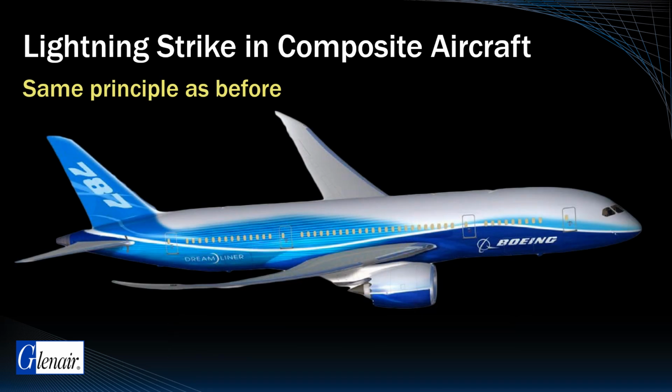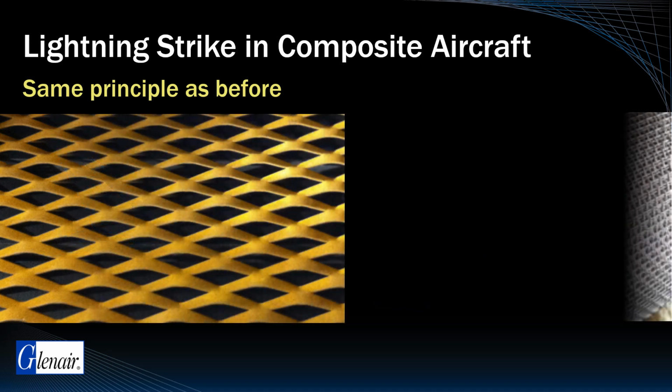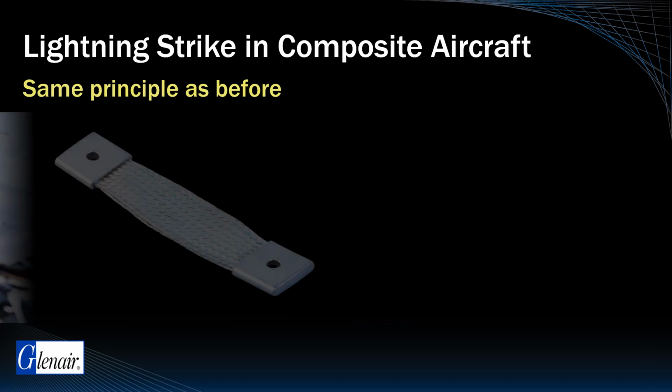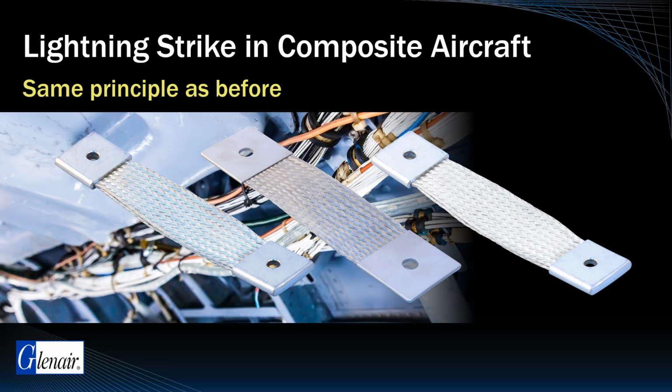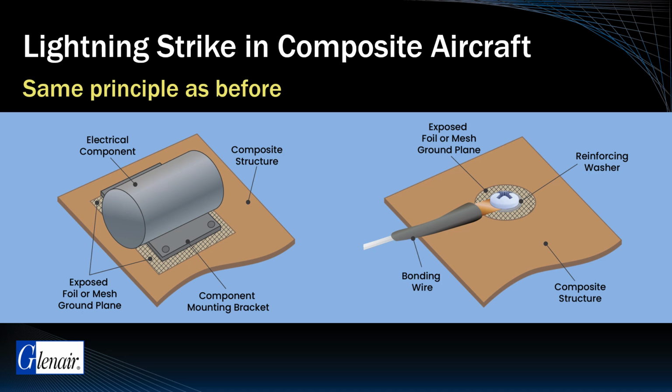In composite aircraft, the same approach is followed, with the addition of expanded metal foils, interwoven wire mesh, and other materials integrated into the composite structure to provide the conductive ground path. Ground straps play the same functional role of connecting electrical power equipment and other equipment to the composite aircraft's ground system via exposed ground points, augmented with additional conductive and dissipative materials.